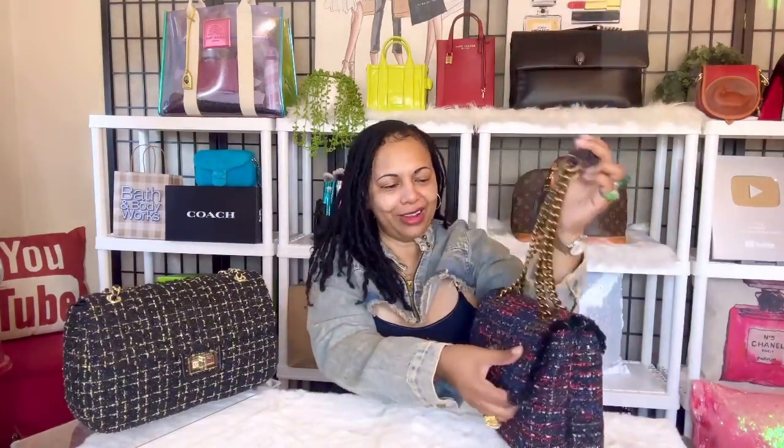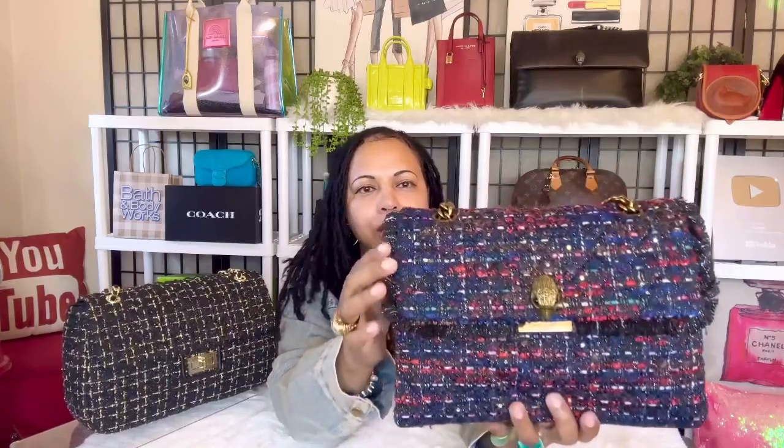And Kurt Geiger chains, the hardware is just so durable, much like Tory Burch and much like Rebecca Minkoff. The hardware on a Kurt Geiger bag is just so durable. So this is my new baby right here. Here's the lovely interior, and the outer edge of the flap has the shag. It is so cute. It has that tweed. It's just fringed.